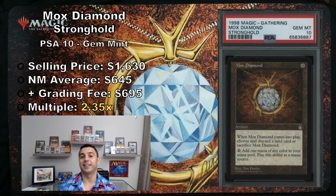Once again, like the Lion's Eye Diamond, I feel like at buy it now, they probably could have got around $2,000 or maybe even more for this card. But hey, when you have to sell the card, you auction it, and you tend to get a lower price for that card. So you can look at this more as a floor for a PSA 10 Mox Diamond, the real lower end of the value range. What I would say, just like the Lion's Eye Diamond, times are tough right now. This is the absolute floor of this price.